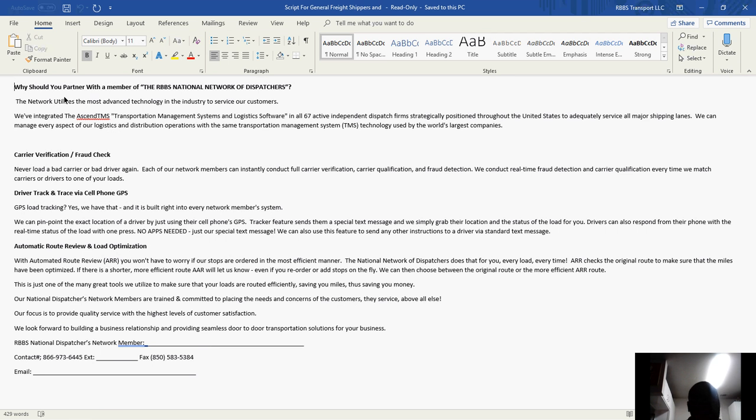Yes. Now, in this script, it basically reads like this. Why should you partner with a member of the RBBS National Network of Dispatchers? Now, you can leave that in there, or you can put your company name in there. Why should you partner with, what's the name of your company?